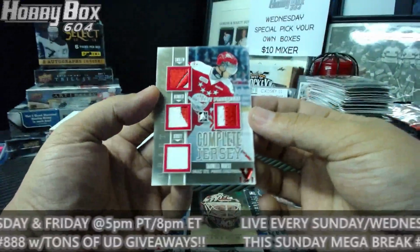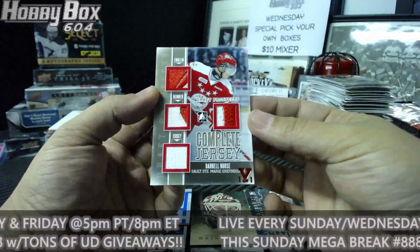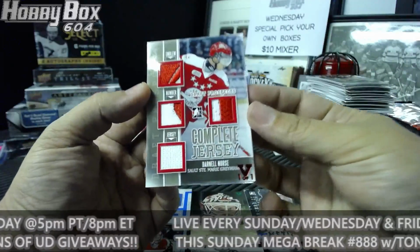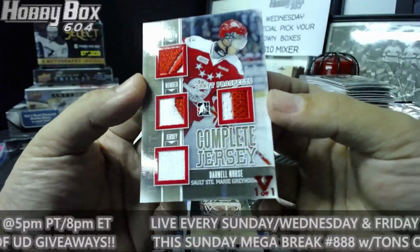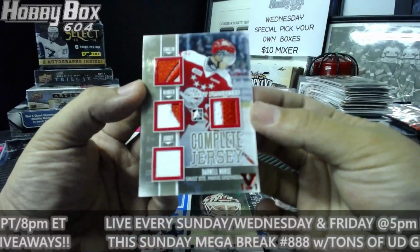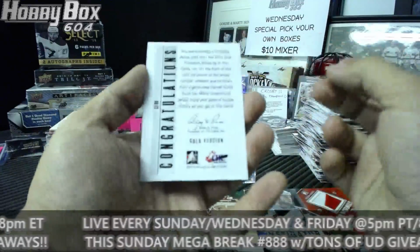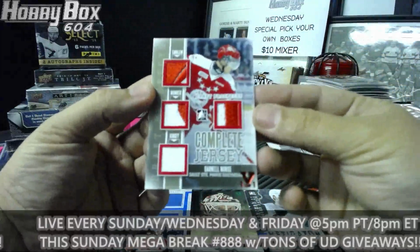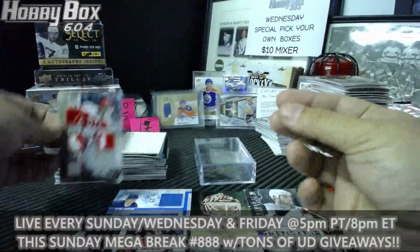Very nice. Darnell Nurse. This is an actual 1/1 complete jersey. So there's the emblem, a number, jersey, and the prime. Gold version 1/1. So this is a true 1/1, guys. There goes your first pick, I think.